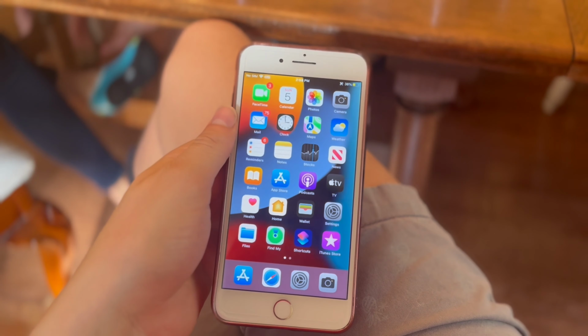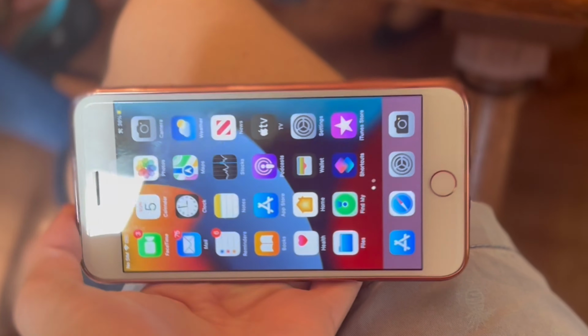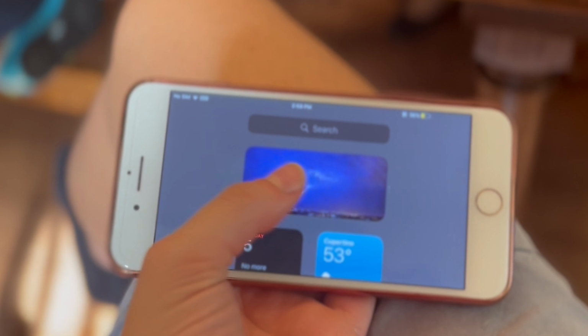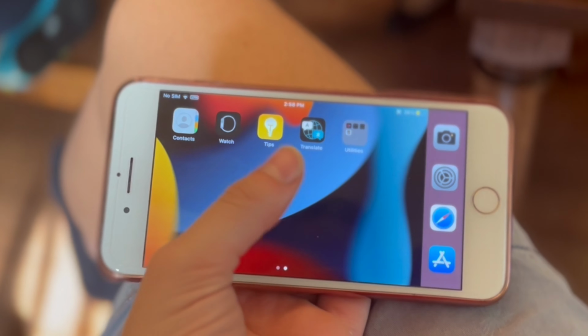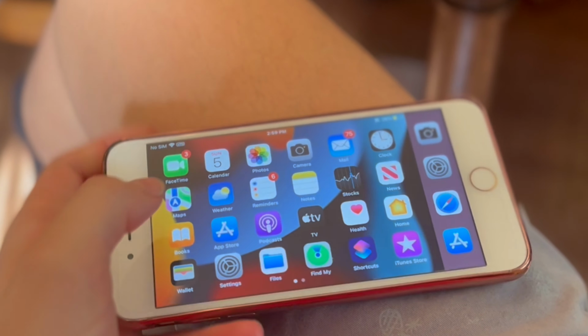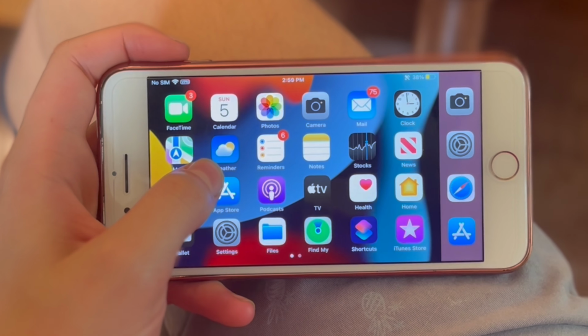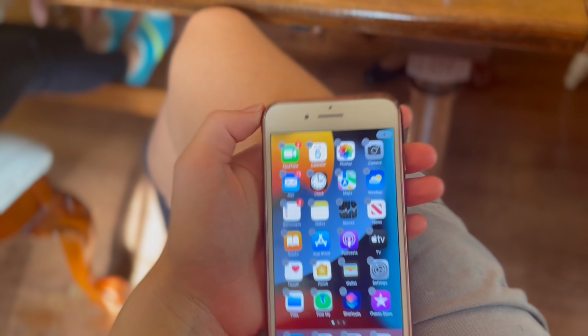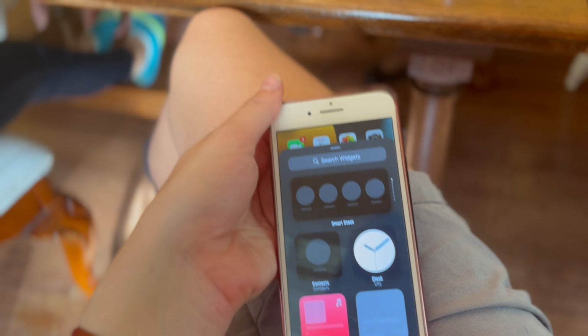I forgot to mention that you used to be able to rotate the plus size iPhones and have a rotated home screen. This has never been a feature for any of the phones since 2017. It's still usable on the iPhone 8 Plus and earlier, but only if you don't use home screen widgets.